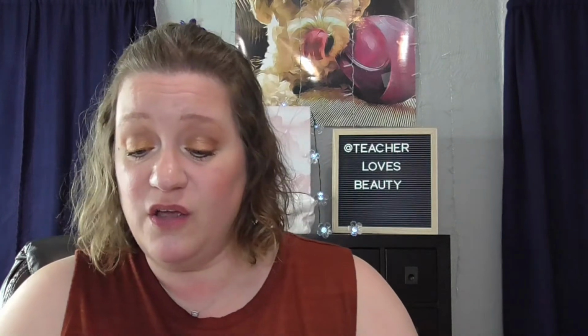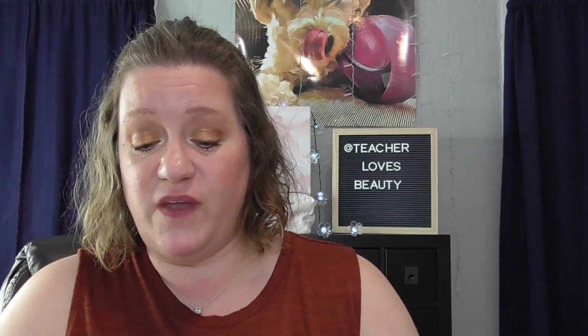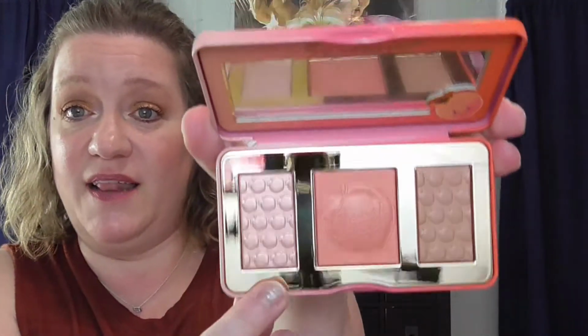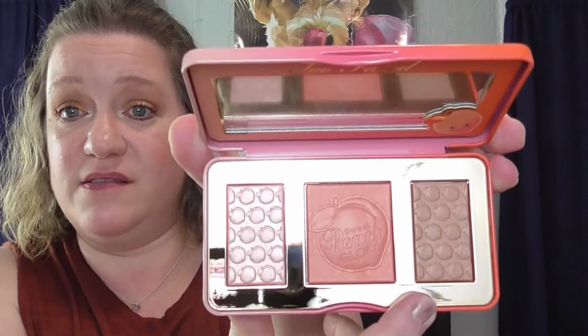The next project was Food for Thought, and for that we had to choose something that had a food name, something that smells like food, something that's in food packaging. So I chose the Too Faced Sweet Peach Glow Face Palette. This is brand new to my collection. I just bought it on Mercari. It's brand spanking new. I have the highlight, the blush, and the bronzer.